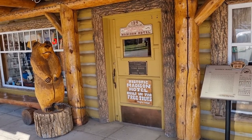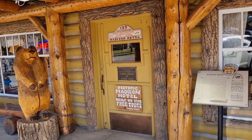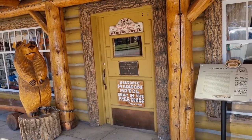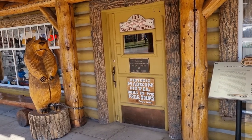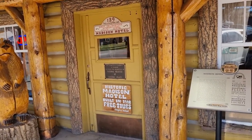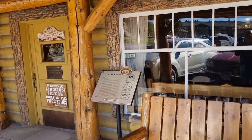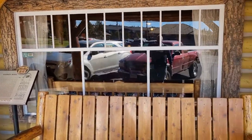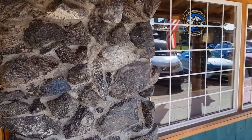Standing in front of what was the very first hotel. It's now a youth hostel in West Yellowstone. The guy was given permission to build it in 1910, and he opened in 1912. Two of the hotel's more famous guests were Clark Gable and President Herbert Hoover.